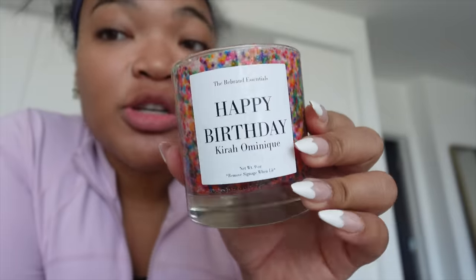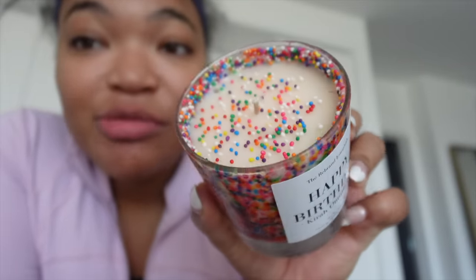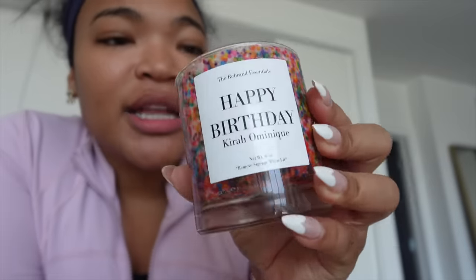It just reminds me of... it doesn't remind me of anything. I don't think I've ever smelled anything like this. You would think it would smell like candy or something because of all the sprinkles, but no. This smells so good. Why? Hold on. This smells good. You would think it would smell like candy or something, but it doesn't.